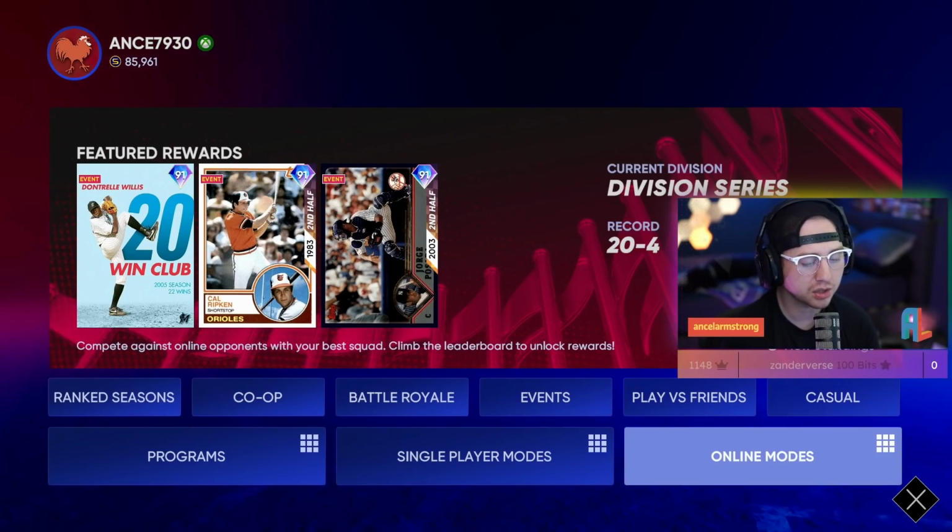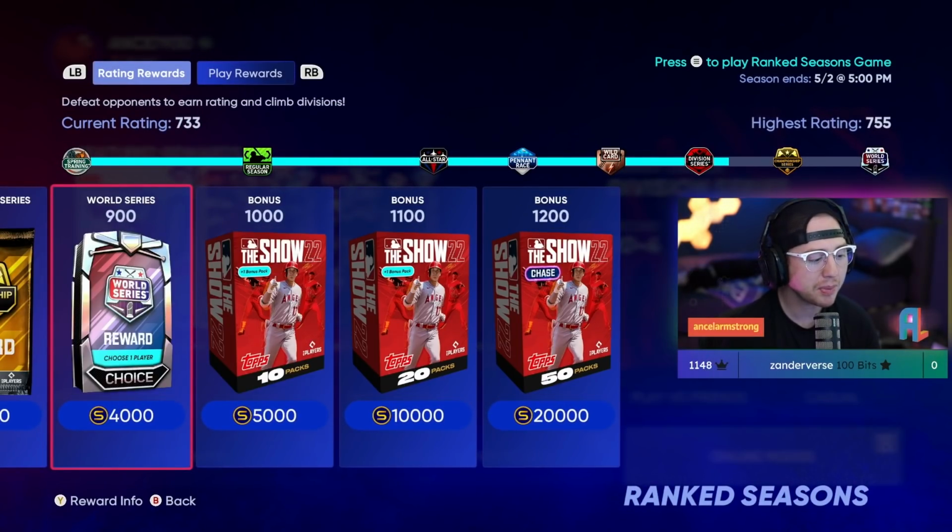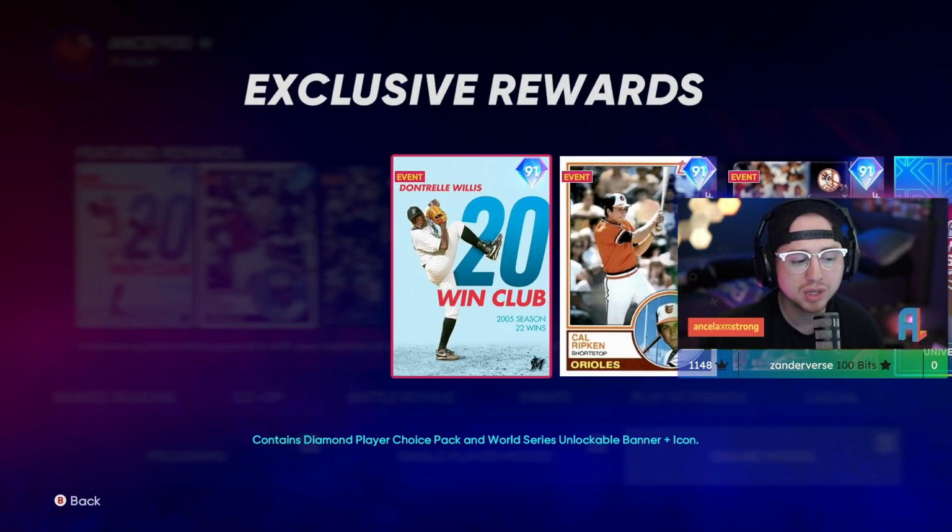We'll come in here, we'll take a look at the ranked season reward path. These pennant race rewards, these 3 are still going to be there. We're going to get some new ones as well. Same with our World Series awards. These 3 are still going to be there for now.